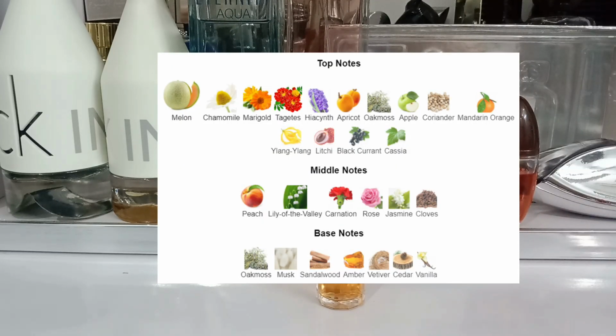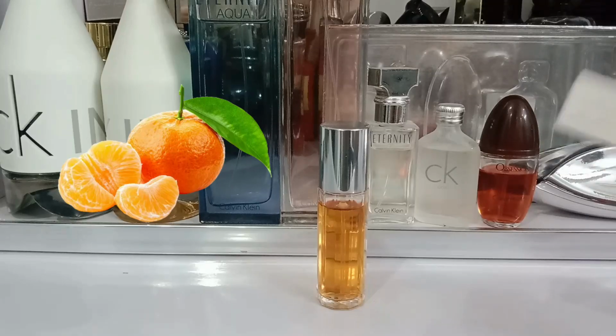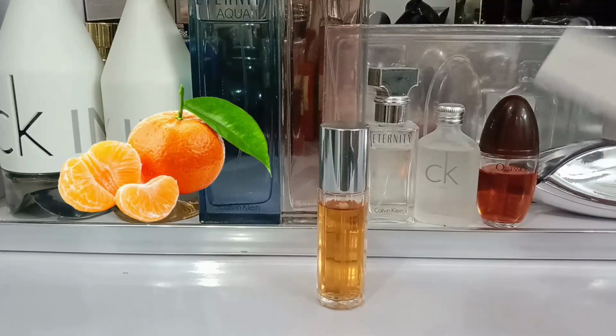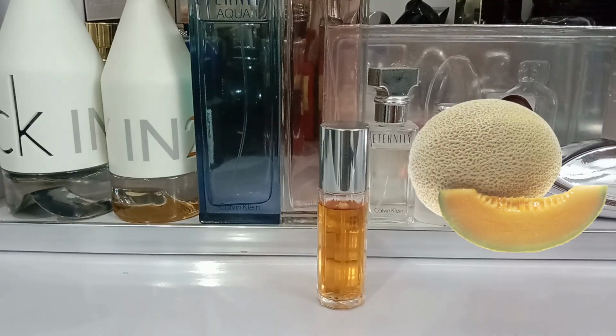Okay, so the notes are too many, so I'll tell you the ones that I can get from this. The opening is just a bit bad for a minute. It has a synthetic chemical mess, but after a minute it gets too good. This doesn't have a lot of citrus in the opening, just a bit of mandarin orange in the background for a minute, then it vanishes.